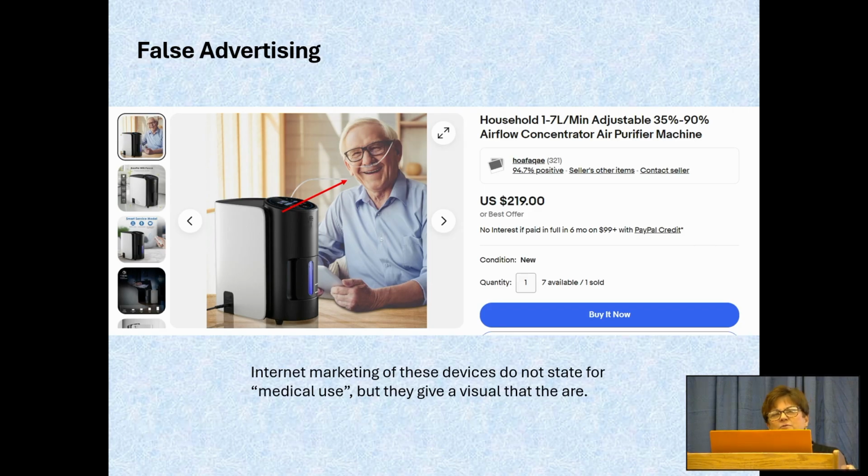So it's really false advertising, because some of these are medical grade prescription devices that you can buy online, absolutely. But there are many that don't require a prescription. Well, we all know with oxygen, you have to have a prescription. They get away with not needing a prescription because the percentage of oxygen being put out is so low that it doesn't constitute medical grade oxygen. And that's what we have to be careful about.